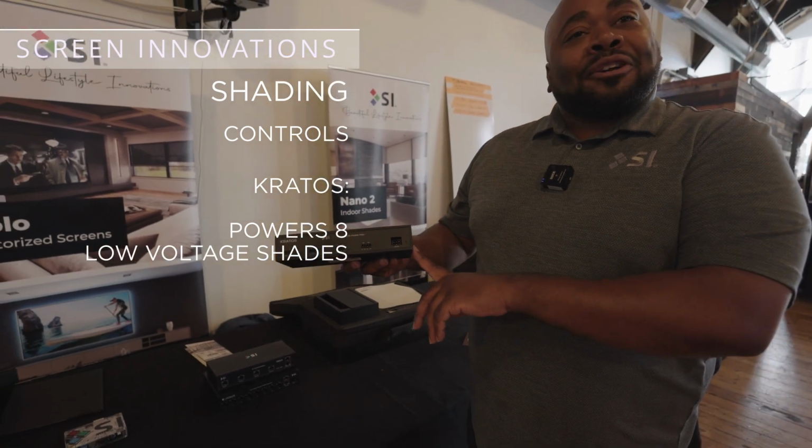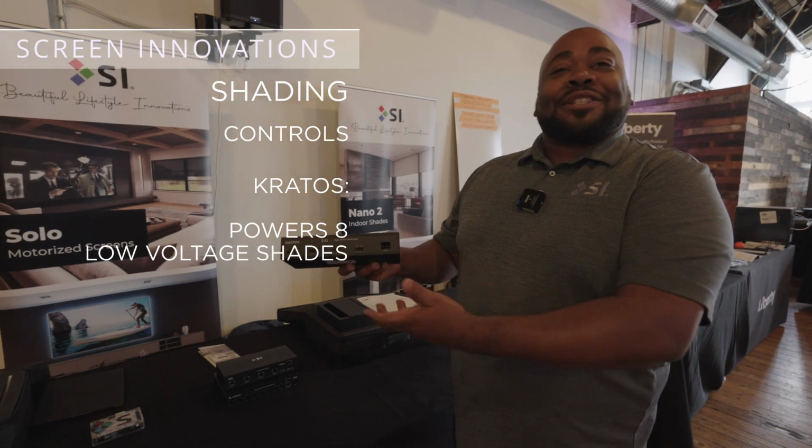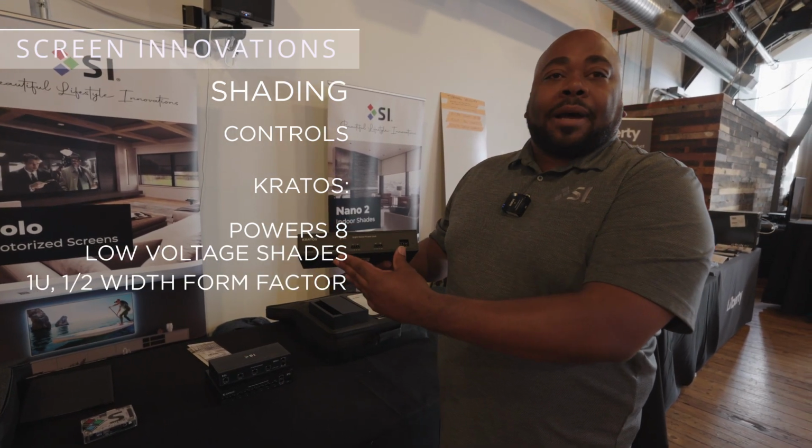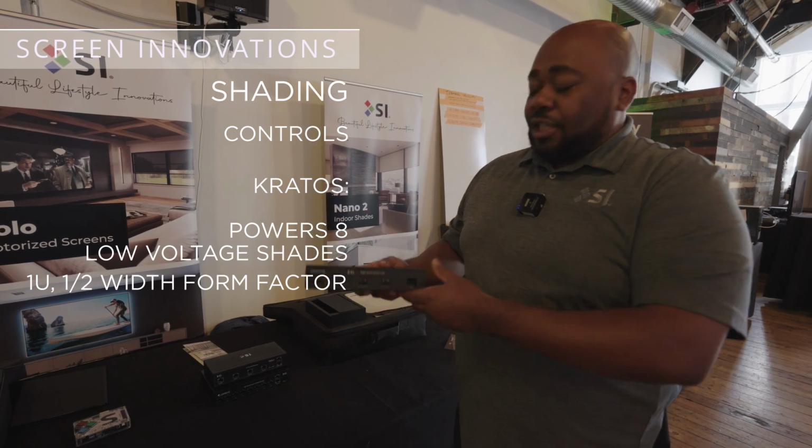Most of you are integrators, so this, ironically, fits into a rack system. So I'm not tying up a wall somewhere else. I'm going back to my head-in space, my rack, and tying this into the rest of my system.